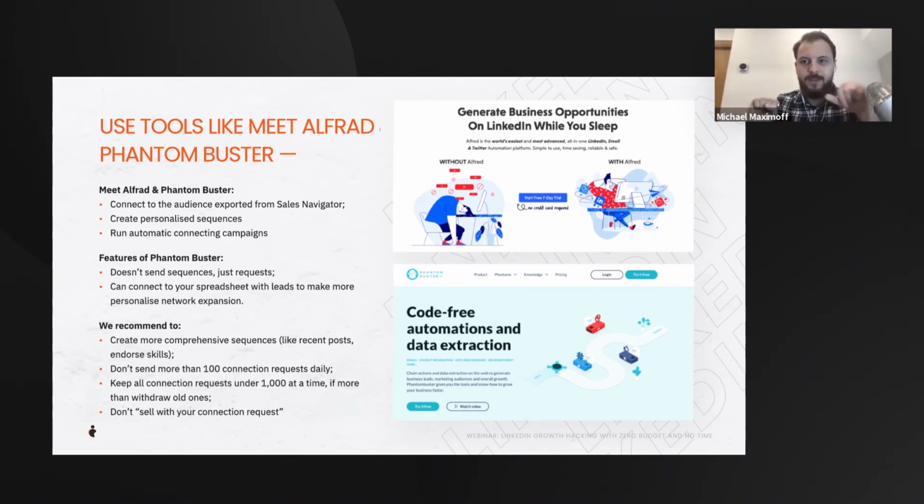And then depending on the batch, you can personalize your message, and then you can connect to Phantom Buster to be able to send that custom message to that specific list, so that you are more personalized. So they will be sending for that specific list from the Excel document. So you don't necessarily do that through just a simple search, but you can have that very targeted list there. And we really use this kind of tool for this. But one of the problems with this Phantom Buster, and you can see here, is it doesn't send sequences, it just sends requests.